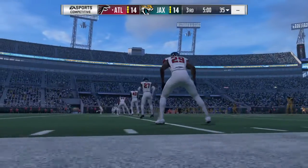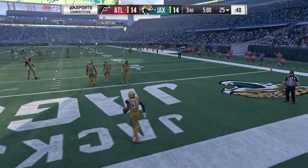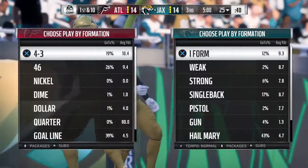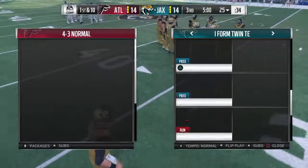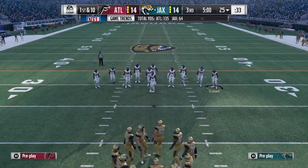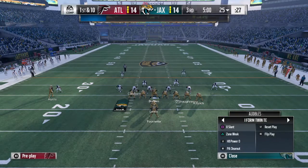Both teams appear ready for the fight ahead, and we resume action here in quarter number 3. Out come the Jaguars now as they'll go on offense first here in this third quarter. First half showed us some pretty good offense. Tie game, we'll see what the second half brings.